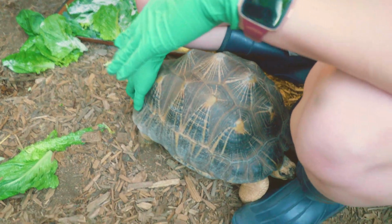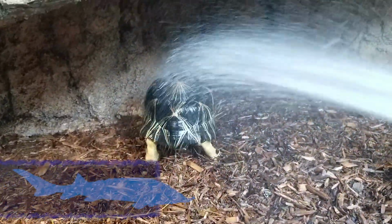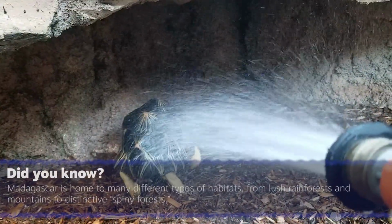And they're also really famous for a behavior they do called the rain dance. So when it rains in Madagascar, it's not often, but they'll stand up and they'll shake their butts in the rain. It's really funny and really cute.